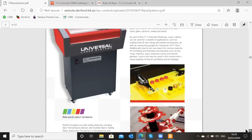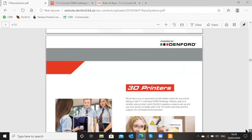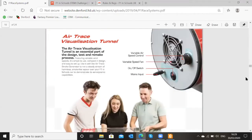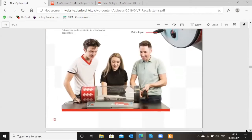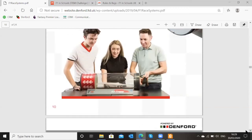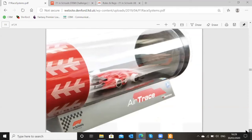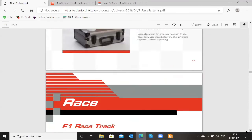So we've also got laser cutters, which you'll probably already have, a laser cutter and a 3D printer within the school. But this is the air trace visualization system that was on the back of the smoke tunnel, the wind tunnel, which allowed you to do the testing. So you can put a car inside. It's a bit like what the students have now. It's the e-cigarette with a fan at one side or a hairdryer pulling it through. So you can make your own or you can buy one. Obviously, the more you buy from us, the better. We like to see it anyway. So it's just a visualization of how your aerodynamics works, how the air flows through the car. Does it allow your car to get a lot quicker?